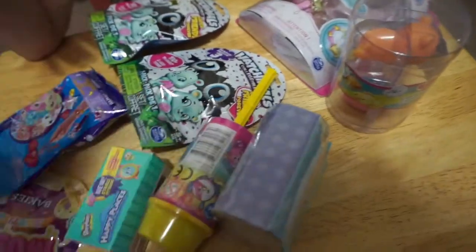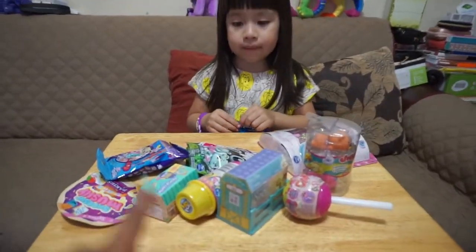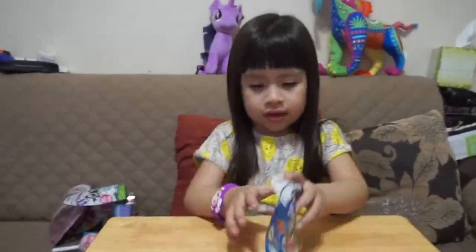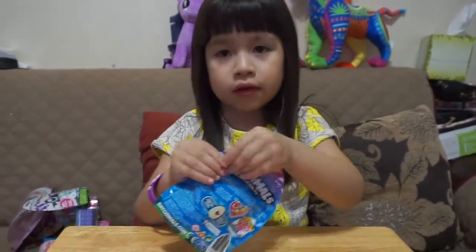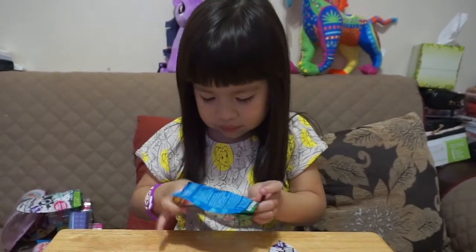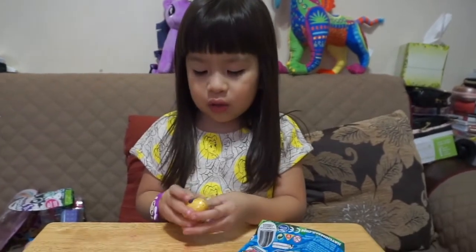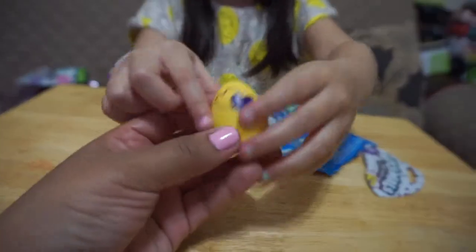So she's going to open everything and we'll talk a little bit as she opens. What are you going to open first? I think I'm going to open the Hatchimals. Okay. I think we're going to move everything to the sofa so you can have space to show them. So this is how the new ones are. It has two little hearts on them. So cute.